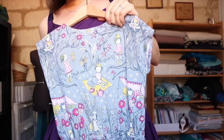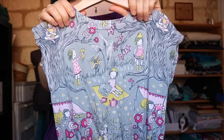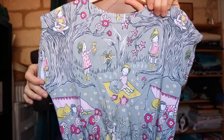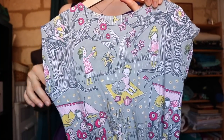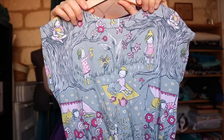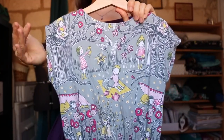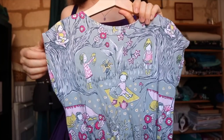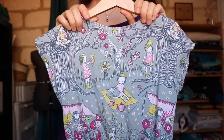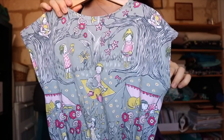I really want to show you the print, which are these super cute little girls with their kitties having a picnic. I absolutely love it. And yeah, so my daughter obviously also loves this print. So I did have two fabrics set aside for two Corfu dresses for her, and I asked her which one she wanted first, and she said this one, which I completely understand.